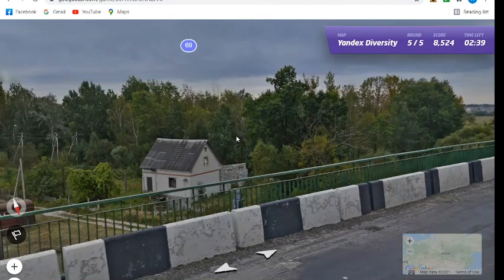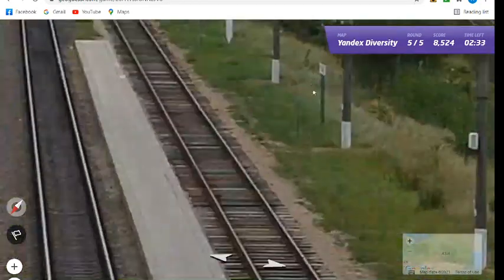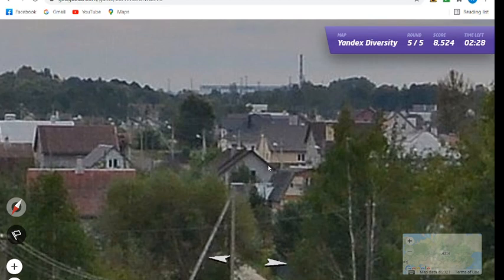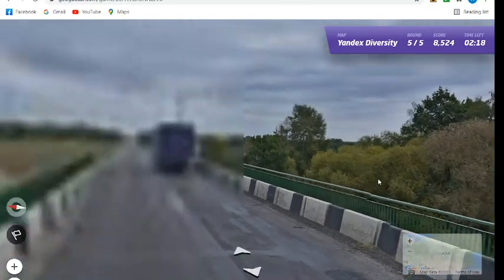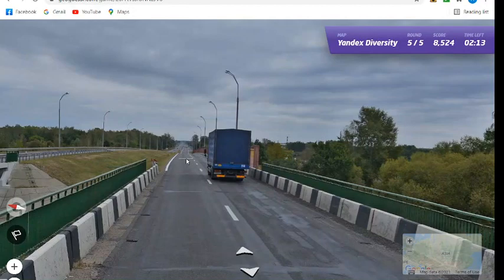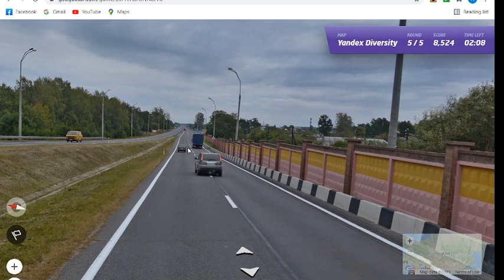So where do I think this is? Is it Belarus again? Yeah, we got the gray. Yeah, it looks like maybe gray Soviet roofs. Yeah, let's go this way. It's a big highway, which makes me think that this is probably somewhere near Europe. Eastern Ukraine is also a possibility, right?